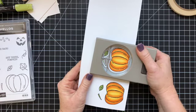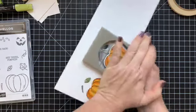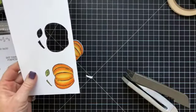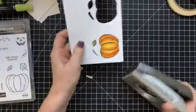All right, so I'm going to punch. There's one pumpkin. And here's two.